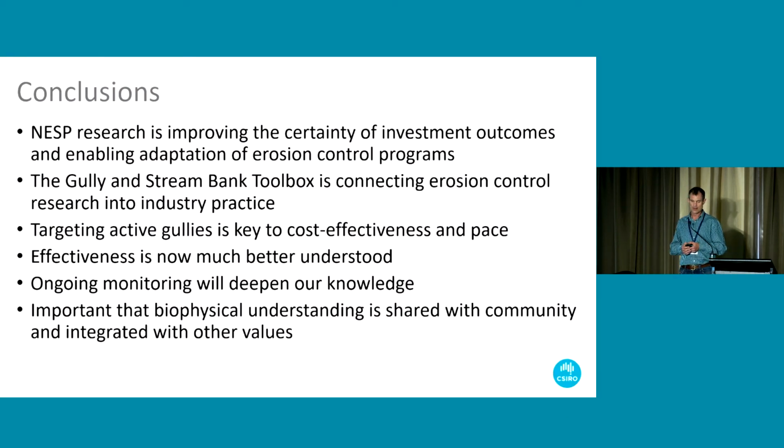So to wrap up, NESP research is improving the certainty of investment outcomes and also enabling adaptation of what we do in these erosion control programs. The Gully and Streambank Toolbox is connecting the erosion control research into the practice. Targeting active gullies is a real key to cost effectiveness and to maintaining and improving the pace of water quality improvement. Effectiveness of erosion control is now much better understood. Ongoing monitoring will deepen our understanding and knowledge of how these sites perform in the long term.